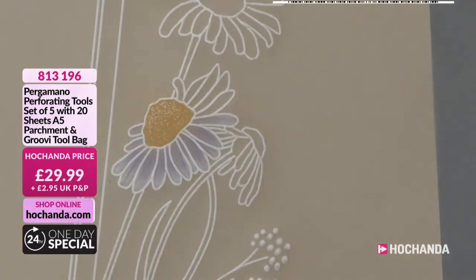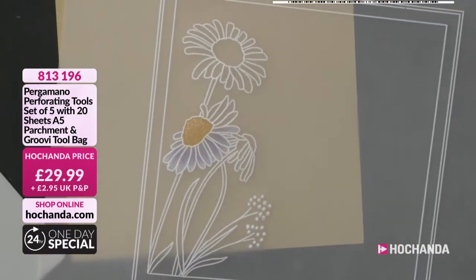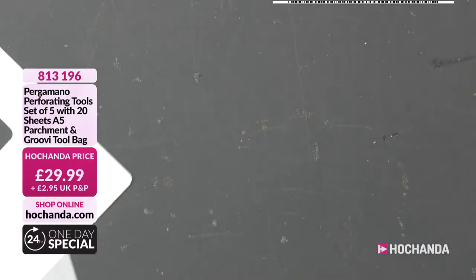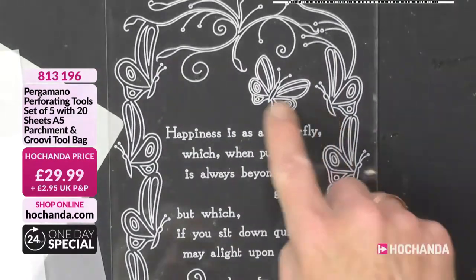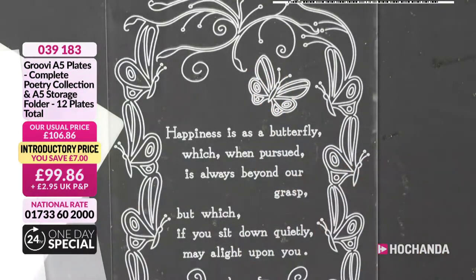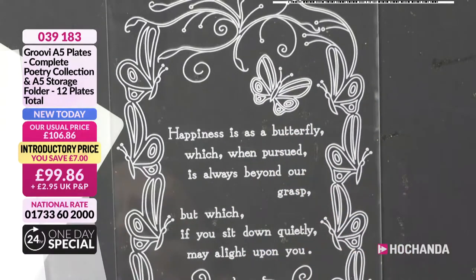So I'm gonna zoom back out a little bit now. There we go, we'll come out slowly on that one. There we go. And we're gonna bring in some butterflies. Now the butterflies came from one of the other plates that we've got as part of the one. So it's this butterfly here. And all I've done is just traced out the outline of the butterfly. I've ignored everything that's on the inside because I just want the shape.